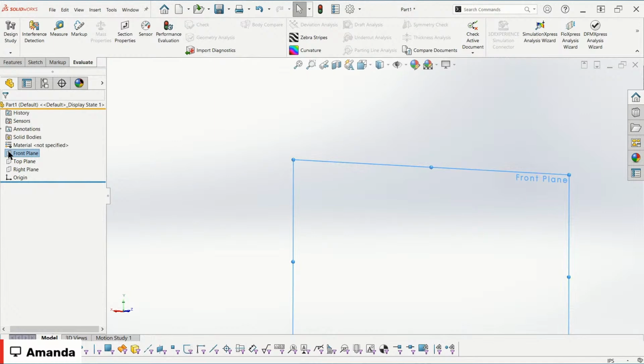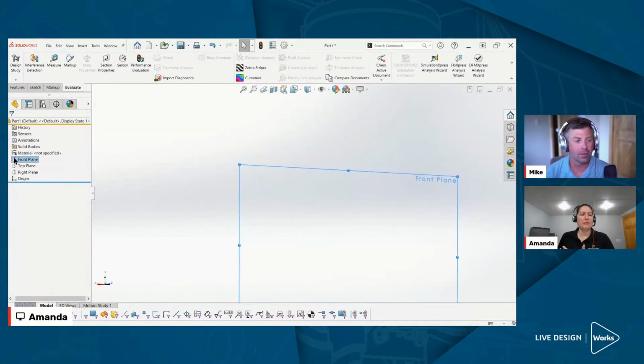That's a great tip. And the other thing that I see folks do here is with this in context menu. I encourage everyone to make it work for you. You click on the icon next to the plane, you don't move your cursor until you see the in context menu, and then you can move your mouse toward the in context menu and click the sketch button when you're ready for it.